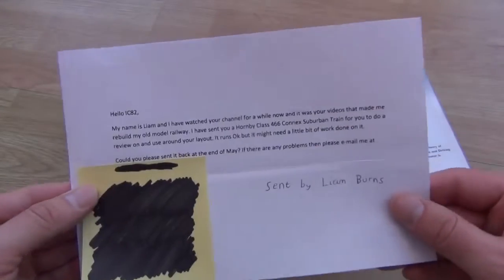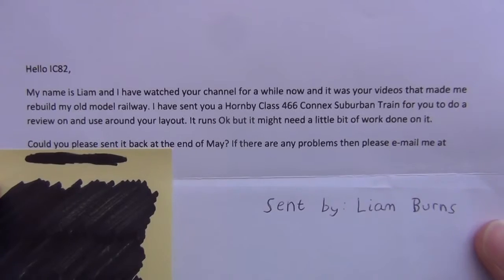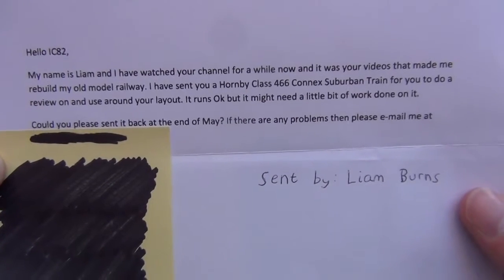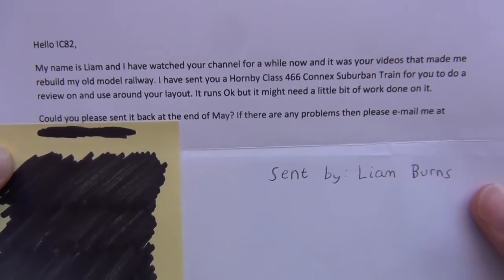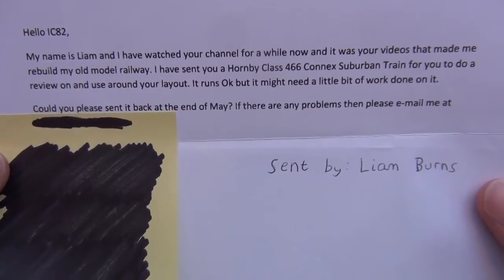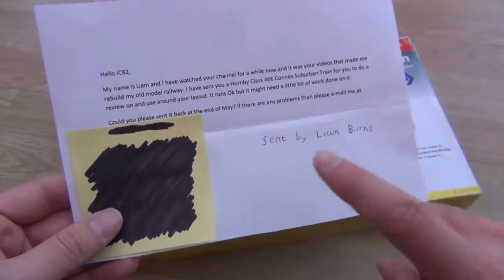Here we go. This very slippery piece of paper says, "Hello IC82, my name is Liam and I have watched your channel for a while now. It was your videos that made me rebuild my old mill railway. I have sent you a Hornby Class 466 Connex Suburban train for you to do a review on and use around your layout. It runs okay, but it might need a little bit of work tonight. Could you please send it back by the end of May? If there are any problems, then please email me. Sent by Liam Burns."